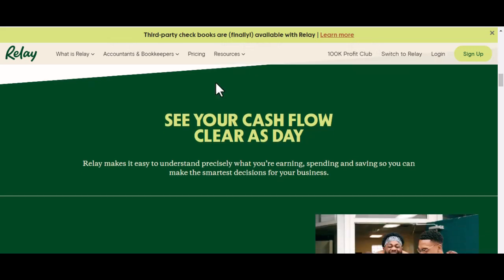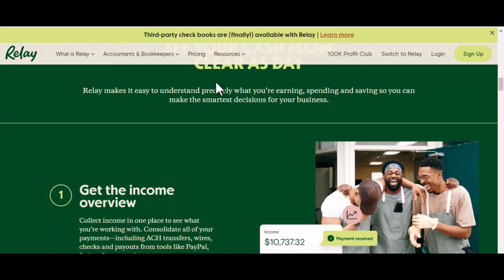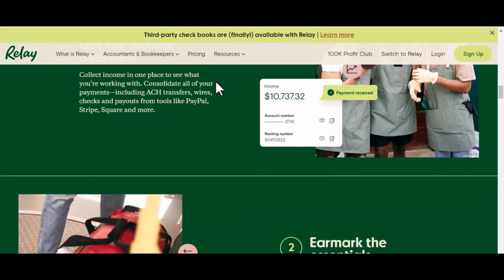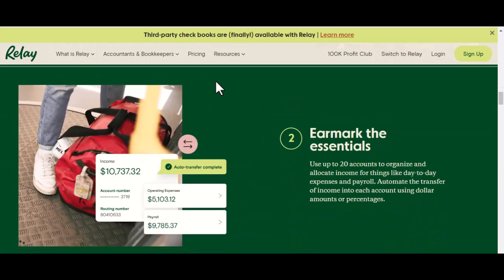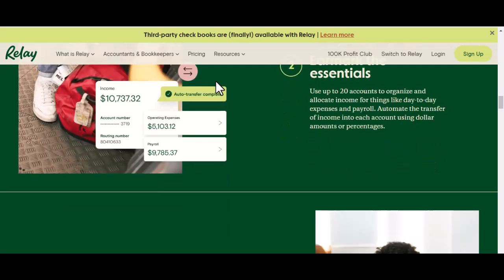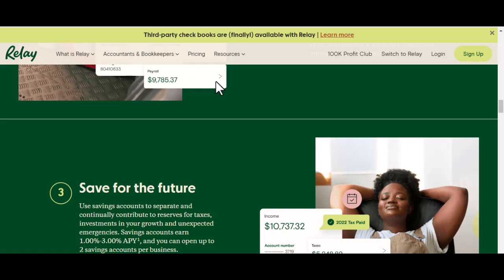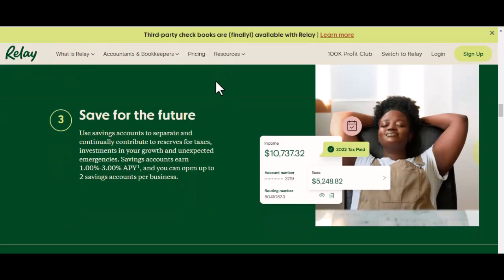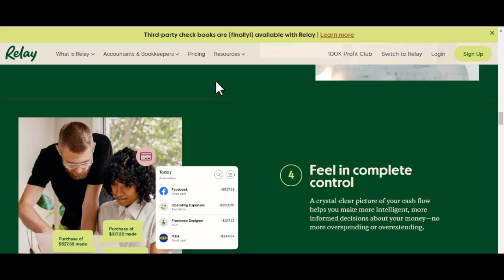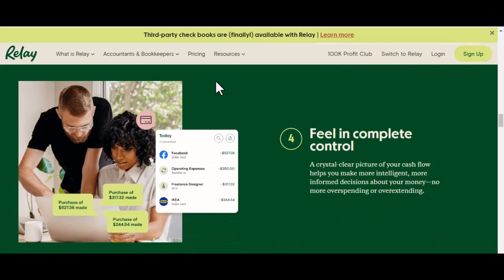Now, picture Relay as a sleek, high-powered control center. Everything's digital, streamlined, and designed to keep you in the driver's seat. Relay banks are built on innovative technology, offering a suite of tools specifically tailored to the needs of small businesses. Here's what sets Relay banks apart. Designed for entrepreneurs, unlike traditional banks, Relay understands the unique challenges you face as a business owner. They offer features and functionality that directly benefit your daily operations.